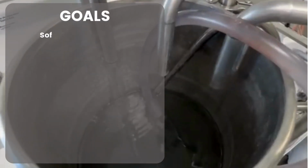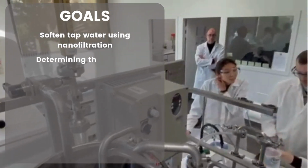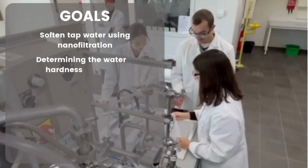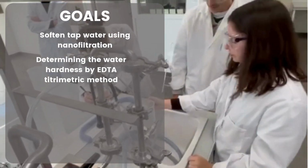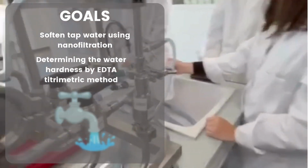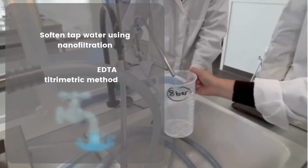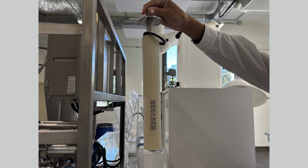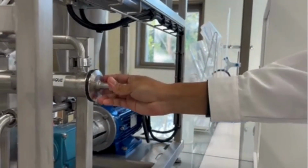The main goal is to soften tap water using a nanofiltration module and then determine the water hardness by the EDTA titrimetric method. Specifically, the goal of the nanofiltration process is to soften the tap water distributed by the city of Montpellier, which comes from the Lez River. The experiment will be conducted using a micropilot membrane separation system equipped with a nanofiltration module manufactured by GE.